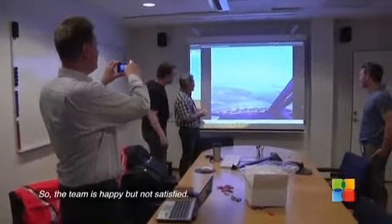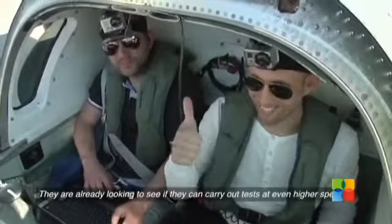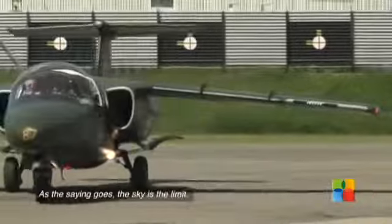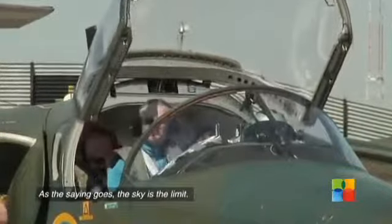So, the team is happy but not satisfied. They are already looking to see if they can carry out tests at even higher speeds. As the saying goes, the sky's the limit.